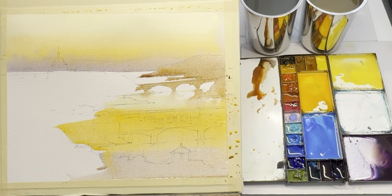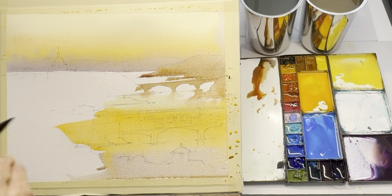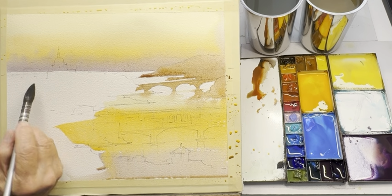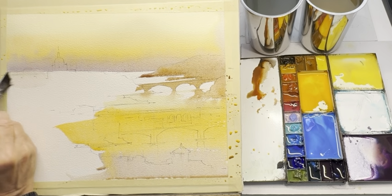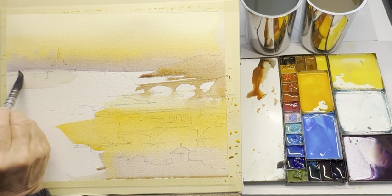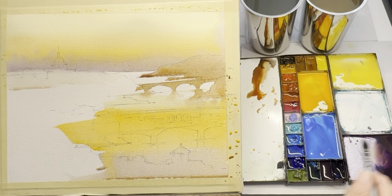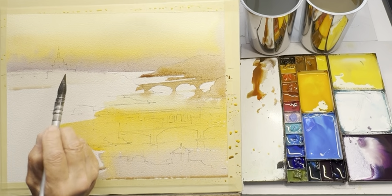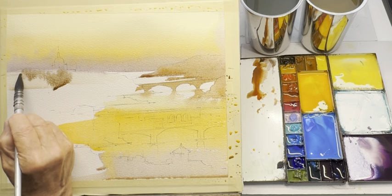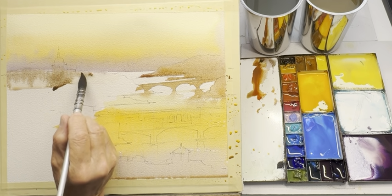Generally okay, but again, to get a crisp edge here, I'm going to have to allow this to dry. So I can't really do all this in one big wash, but what I can do is I don't want a hard edge there. So this is just a moist brush. I'm just gonna knock it into that sky wash before it dries completely. This is some of the darker brown sepia tone I'm going to be using.